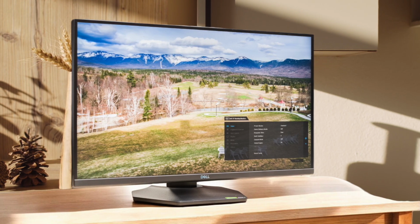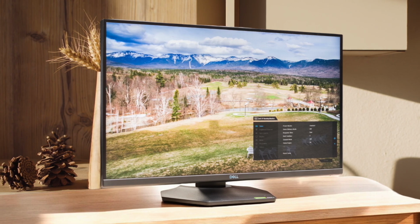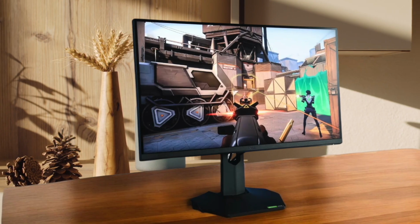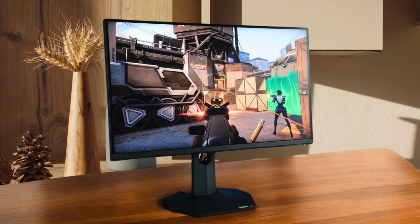When I was playing League of Legends, I could clearly see character health bars and map details even during fast-paced action. I'd recommend this to anyone who wants a versatile monitor that works well for both gaming and office work. The ergonomics are fantastic. I can adjust it any way I want, which is great for long gaming sessions.